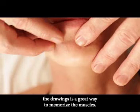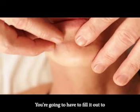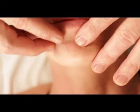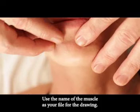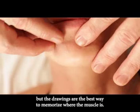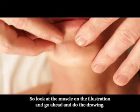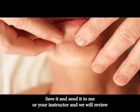And doing the drawings is a great way to memorize the muscles. You notice that I give you the muscle name. You're going to have to fill it out. When you save the files, use the name of the muscle as your file for the drawing, and that way you can actually practice writing out each muscle one at a time. But the drawings are the best way to memorize where the muscle is, so go ahead and make sure you do the drawings for each muscle before you try it. So look at the muscle on the illustration and go ahead and do the drawing, save it, send it to me or your instructor, and we will review those later.